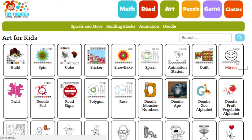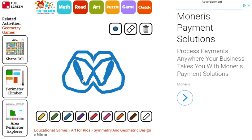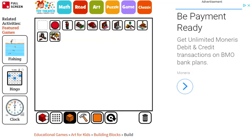We also, in our art activities, have some activities that are often useful for teaching math. So we have things like Mirror, which can teach kids about symmetry, and they can play around by drawing different images and playing with color. One of our most popular activities is Build, which I also find useful for learning math concepts like area, perimeter, and counting.